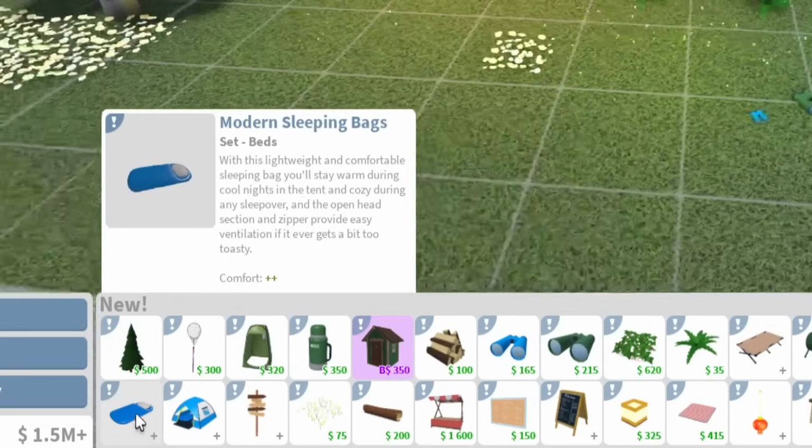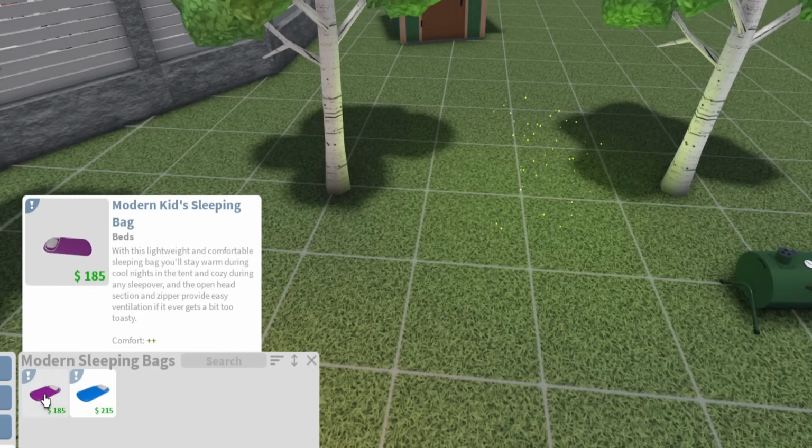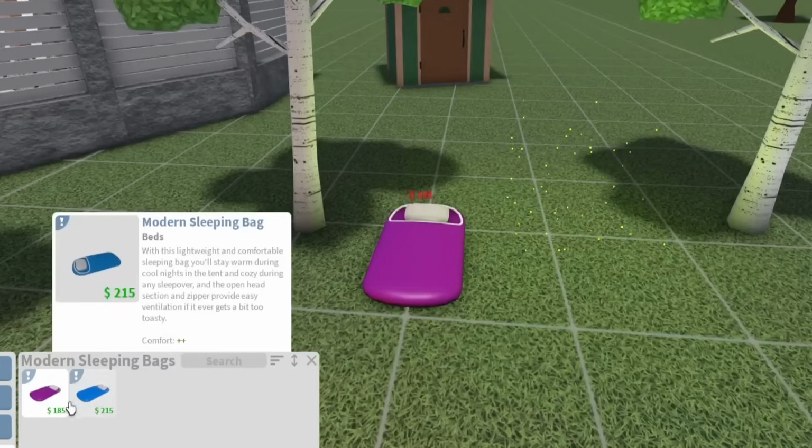So the next thing we have is a modern sleeping bag. Oh, it's a set. Okay, I already read that description. So you have a modern kid sleeping bag and a modern sleeping bag. All right, we'll just place these on the floor.